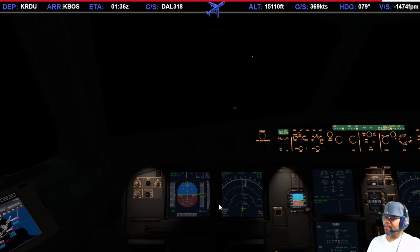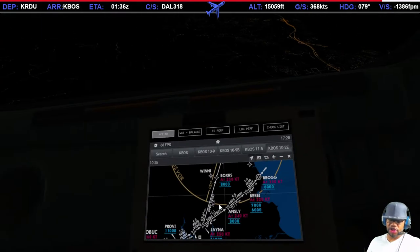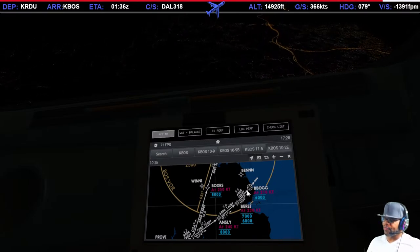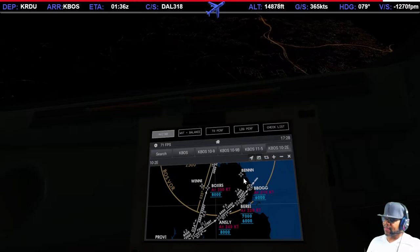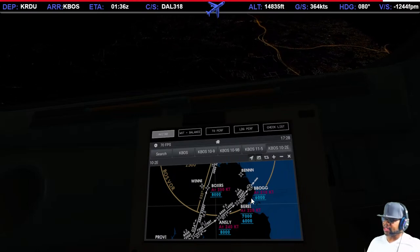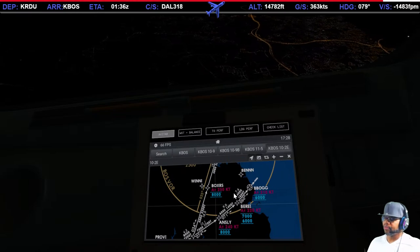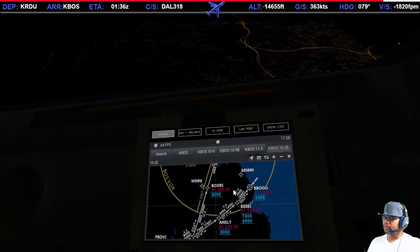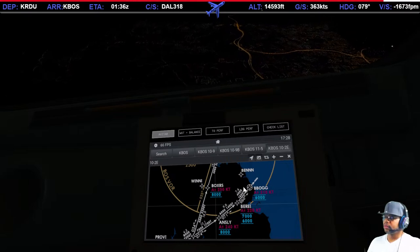Now, we've got to remember, since we have ATC on, we can't just do what we want to do. We have to continue to fly a heading of 060, leaving BBOG, but hopefully he's going to give us the turn to Ben, because that's what I'm going to say at Ben. Canada 8346 heavy, Boston Center, descend and maintain 18,000, turn right heading 180.